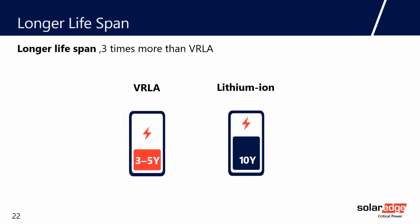We have in the lithium-ion a longer lifespan, which saves on replacement costs and operational disruptions. Lithium-ion batteries offer an effective battery life that is easily double that of traditional VRLA, and this alone reduces the headaches of frequent VRLA battery replacements.